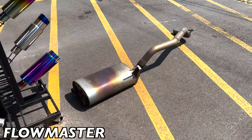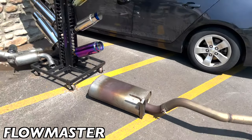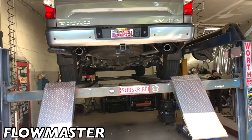There's the muffler that was on it. Comes dual in, single out. There it is. There's the tailpipe. There's the muffler. That's what it looks like after. We'll let you guys hear it in a second.